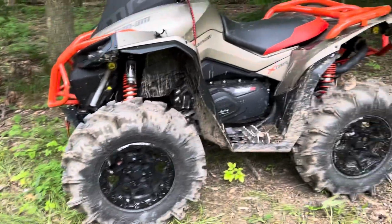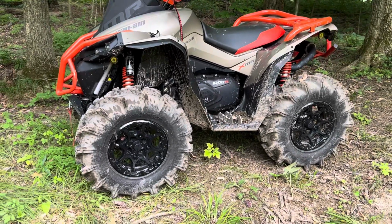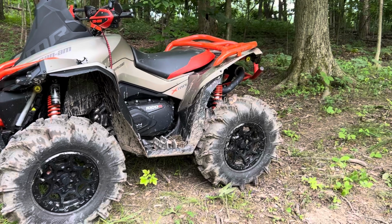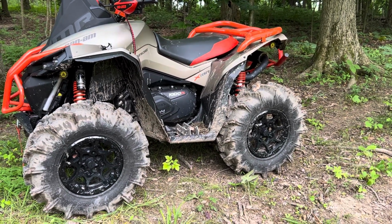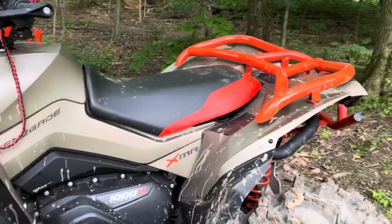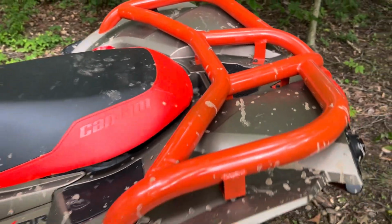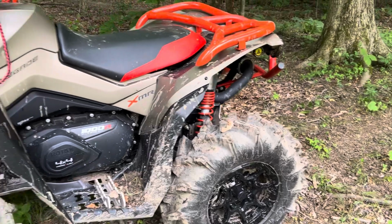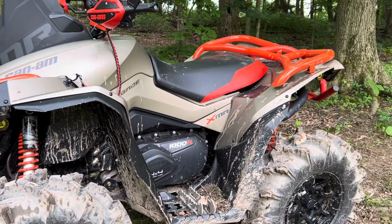So things I don't like about the machine: storage. There is no storage space on it whatsoever. I did add a rack. In hindsight, I would not buy that rack again. If you're a mud rider, nothing wrong with the quality of the rack. It's rigid. I mean, you can grab a hold of it, it's not going anywhere, but from a storage standpoint, it doesn't offer much. You can strap stuff to it, but there are probably better options out there for storage.